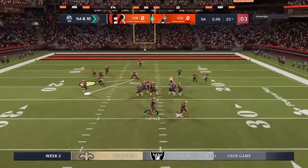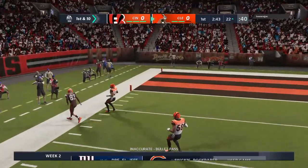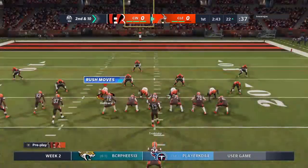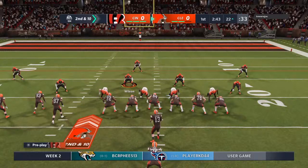Out of the gun, Trubisky. And his throw here's incomplete. Darnell Mooney, the target there. And it's second down. So after the incompletion, 2nd and 10 from the 22.